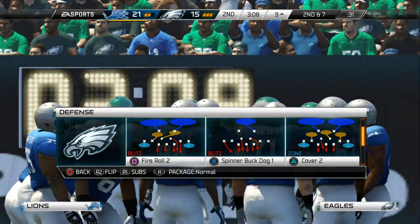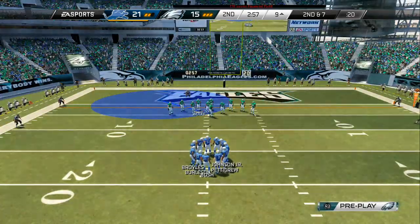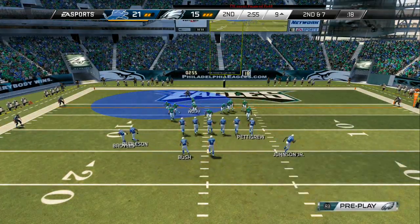Runs it, they are ready to get it done, and they do, and stop the offense for a short gain. 40 yards.